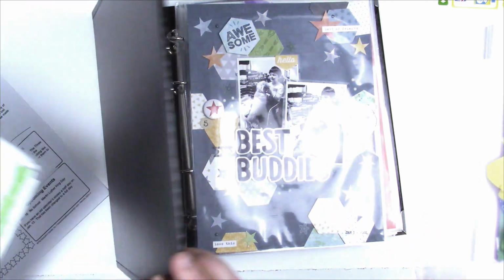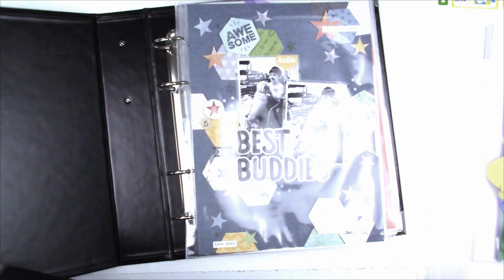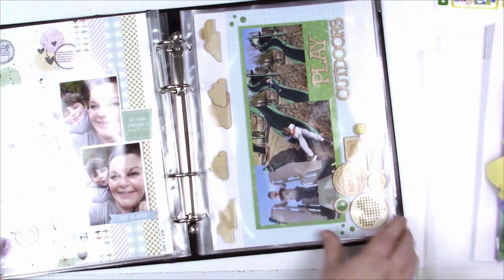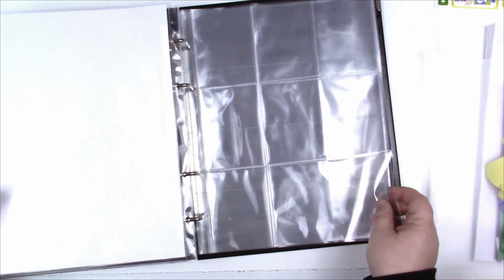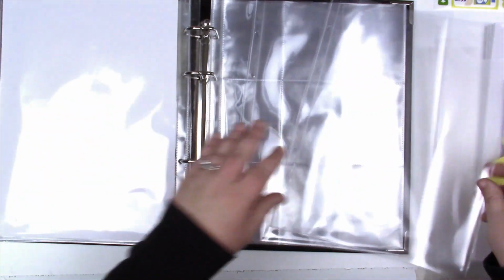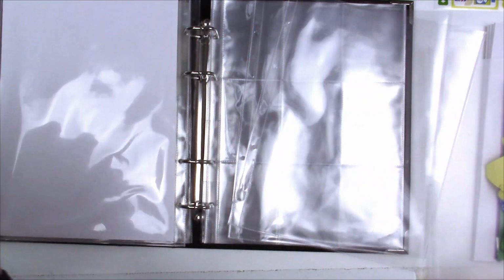So hopefully I have page protectors in here. If not, we'll have to hunt some down. So I just have the, all right, let me go get some. So unfortunately I do need to get some more.